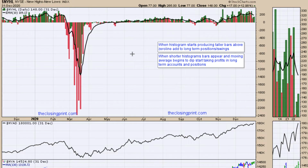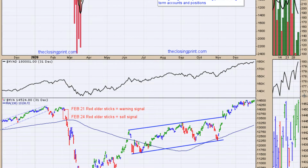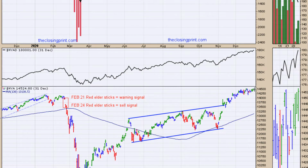Most traders would not be surprised that histogram and the number of stocks trading at new highs versus new lows in the upper panel is above the zero line and bullish or positive, while the New York Stock Exchange advance decline in the middle panel is making new highs as well. Elder Impulse is showing green sticks as price action consolidates in about a 3-week range-bound pattern.